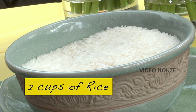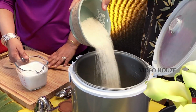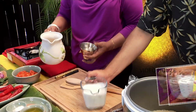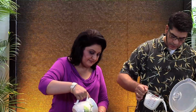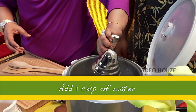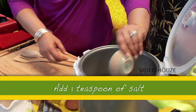We start by putting the rice in the rice cooker. We've got 2 cups of rice there. You can use any rice, Thai fragrant rice I'm using. And we put in 2 cups of coconut milk. So this is 2 cups? Yeah. Exactly, 2 cups. 1 cup of water. 1 teaspoon salt.